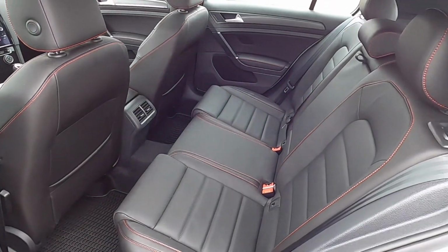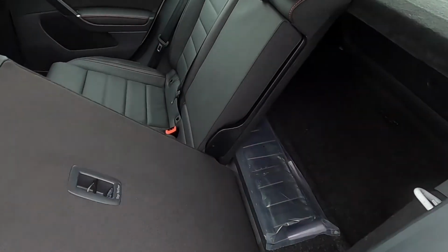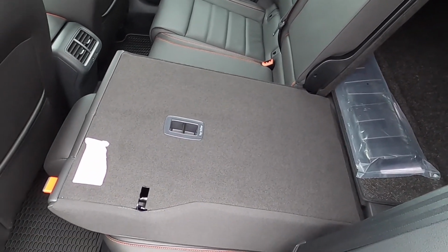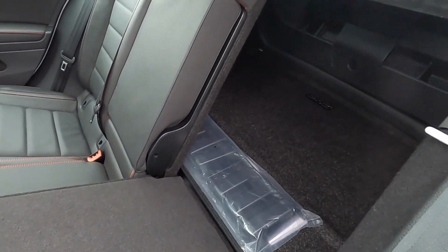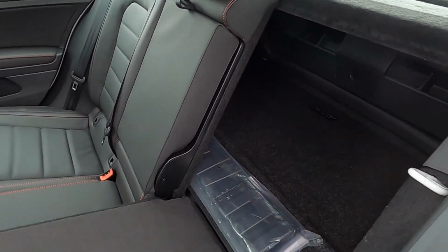And if you want to fold the seats, it's very easy to do. Locate this lever here at the top of the seat. It unlatches the seat back, and there you go. They fold flat, even with the cargo area, which is a huge bonus. In addition, you do have the seatbelt guide, which keeps the seatbelts out of the way.